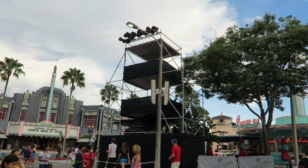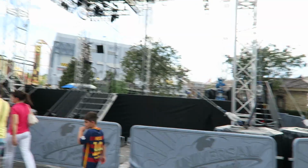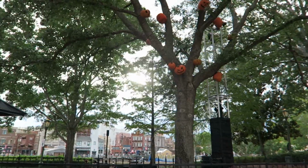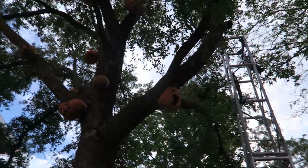And opposite here we have a lighting tower and a mixing booth as well. One thing for sure is that this does create quite the log jam over here, as that stage takes up about 25% of the streetway. And then what do we have here in Central Park? More pumpkins. Pumpkins and lighting trusses.